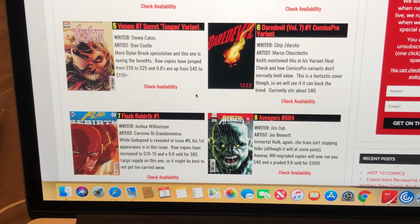I think it would be better if this was Virgin, but you know, it looks pretty cool. $40. I don't know if I would shell out $40 for this, but there's no first appearance. There's nothing. It's not a key book. It's nothing significant. It's just a nice looking cover.